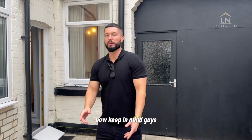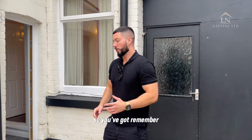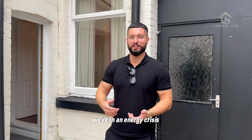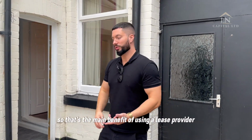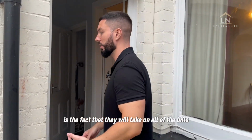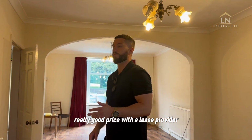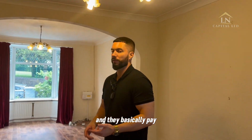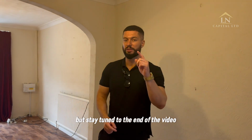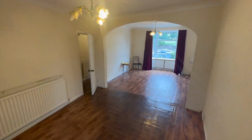Now keep in mind guys, the benefits of using a lease provider is they'll cover all the bills. So you've got to remember, we're in an energy crisis. Bills are costing way more than usual. So that's the main benefit of using a lease provider, is the fact that they'll take on all of the bills. So I managed to negotiate a really good price with a lease provider, and they basically pay $420 per room. But stay tuned to the end of the video. We're gonna go through the in-depth numbers in this deal.